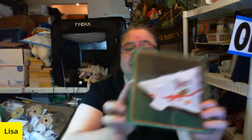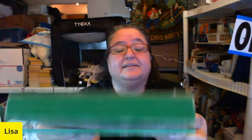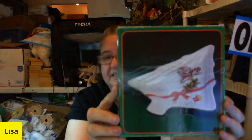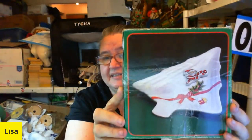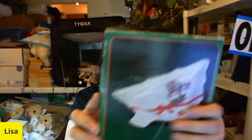I got this little dish. You can see here, it's just a little Christmas dish with Santa Claus on it. I got it because it says made in Taiwan, which doesn't necessarily mean it's that old. I would probably say 80s. Now, the box is kind of crappy because it's got tape all around it, but as long as what's inside is good, we're good.